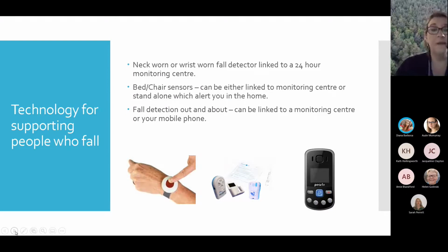Now, if we delve a little bit deeper into people who might fall and the technology that can support them, and you may know all about this already. So it's really around neck-worn or wrist-worn fall detectors that either link to a 24-hour monitoring centre, or they could link to yourself if you have a mobile phone, and your loved ones at home.